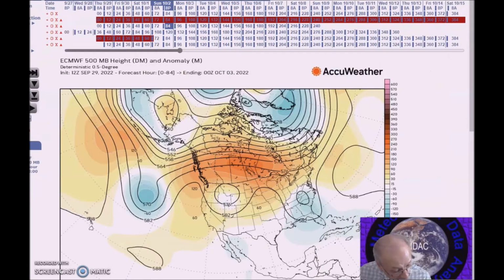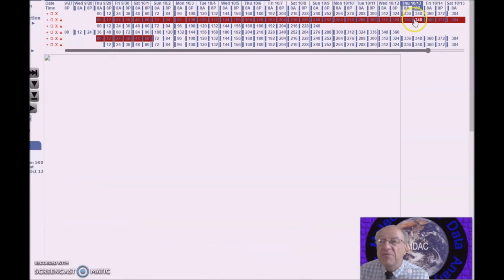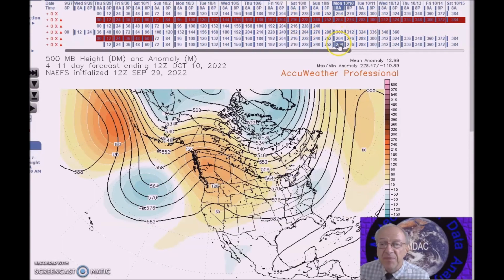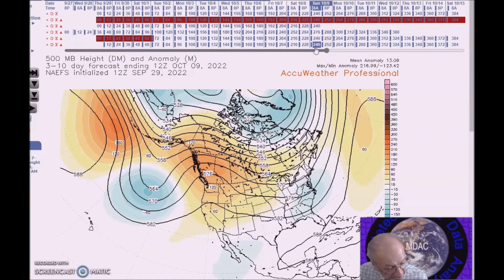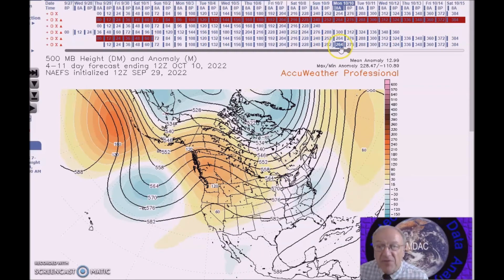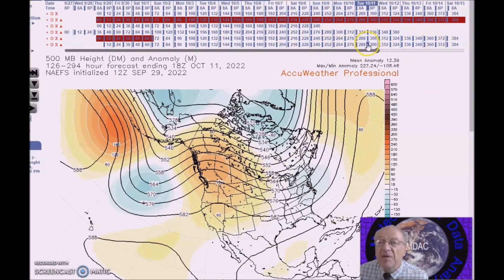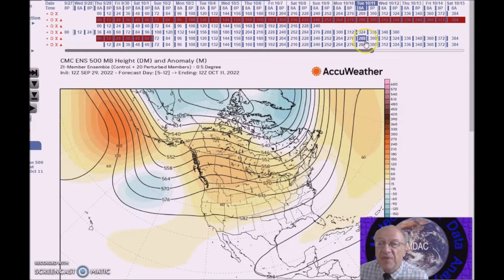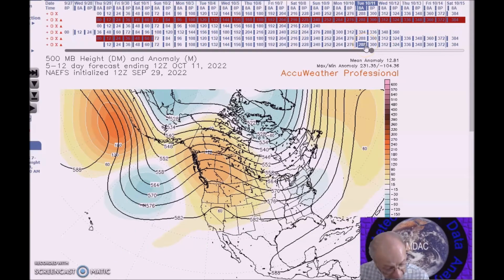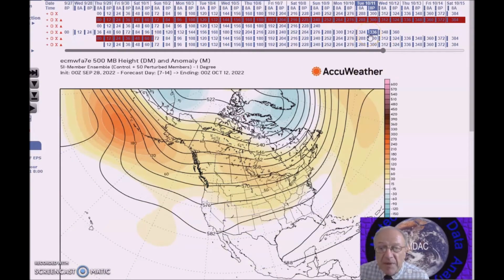Take a look at the period for October 7th to the 11th. I'm sorry, 7th to the 11th. The pattern depicted above, the ridge trough configuration, will remain in place, with some of the models gradually flattening the flow. You can see the GFS is really deep with the trough. And then you can see here, this is the Canadian ensembles. And you can see the European also flattens the flow.